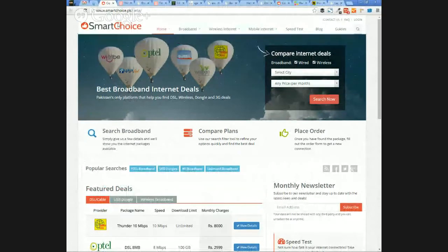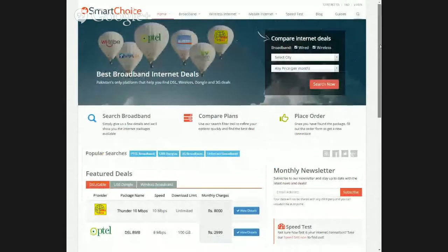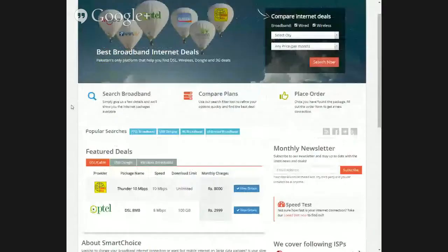Now I didn't take a look at the URL. Okay, smartchoice.pk/beta. That .pk domain I'm not familiar with, to be honest. I think for their target market in Pakistan, it might. Oh yeah. Oh right. Exactly. Yeah, it is for Pakistan. I didn't realize it was.